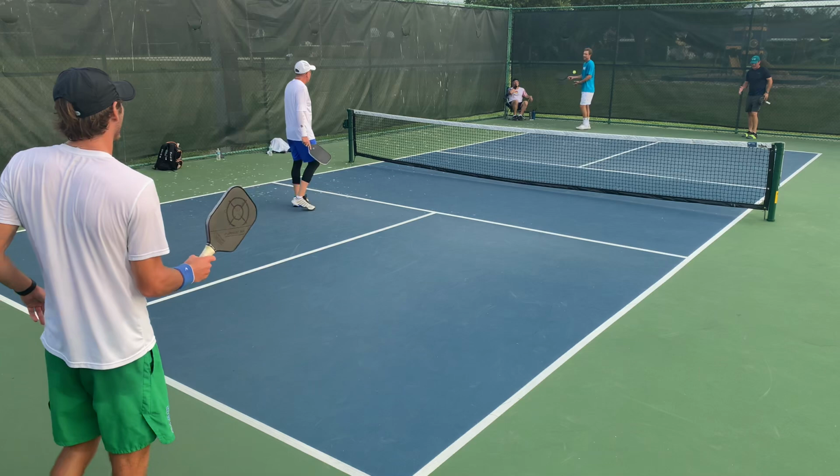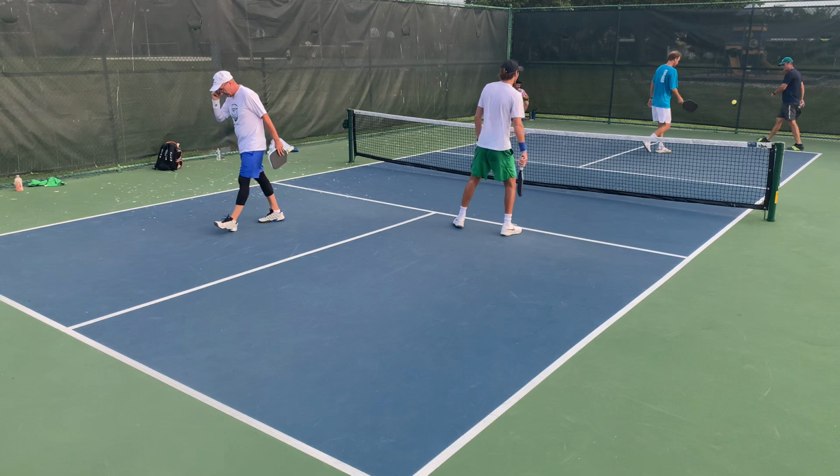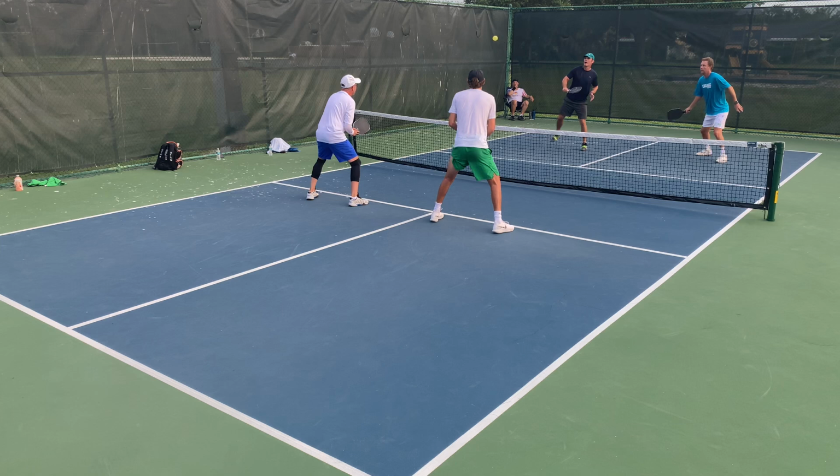Nope. Eric didn't get over the top of that one. He wants that one back. 8-8-1. Just a bit wide. I'm going to drive all those slices now. Dave finds the third shot drop slice very well, so he's just going to start driving.